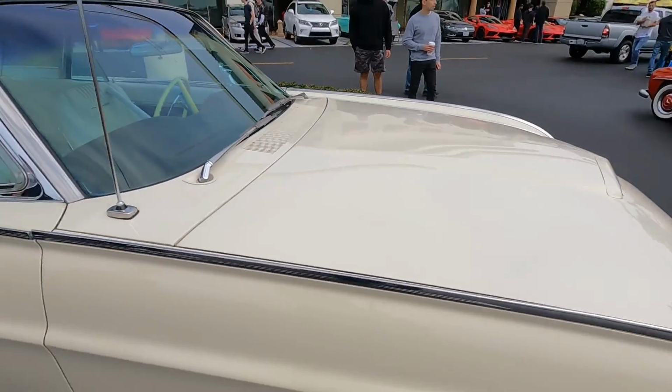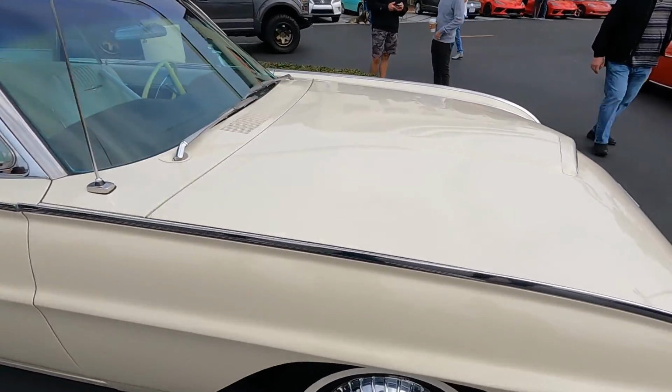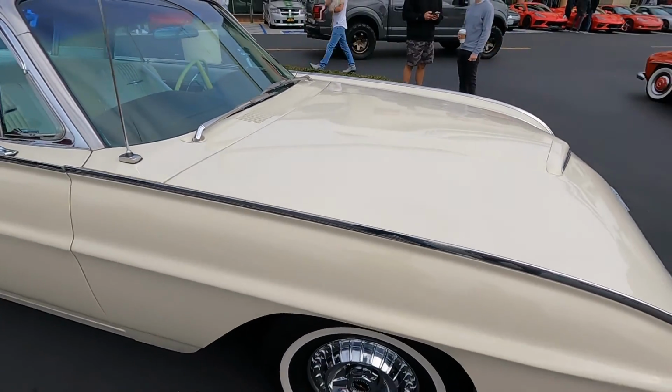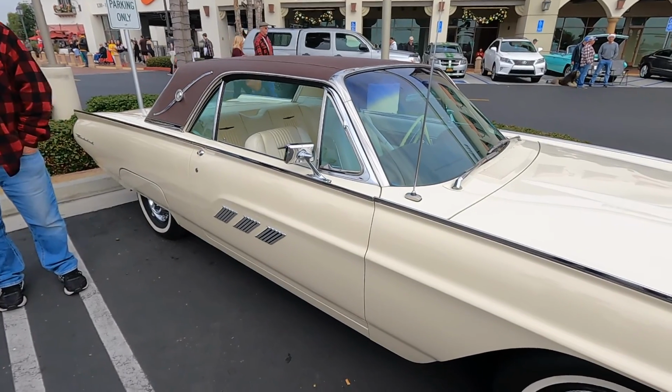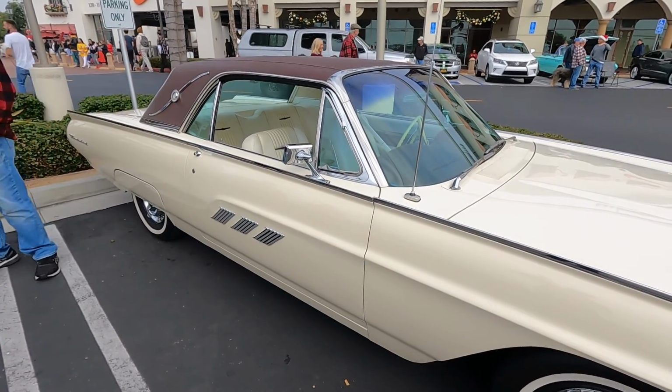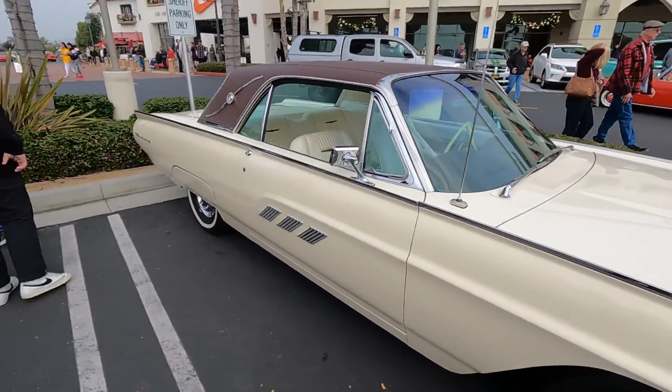Mate, always appreciate you sending through the photographs. Bob will send me photos of cars he sees as we walk around as potential car of the week. Yeah, this is certainly a contender, mate. So contender's good. Thank you for pointing it out. Not that I'm biased for Thunderbirds. Yeah, Bob has a Thunderbird himself, but Bob's is a four door. This one is obviously not four doors. It's got two doors.